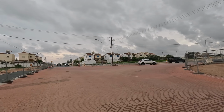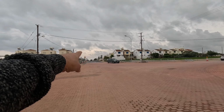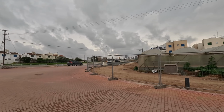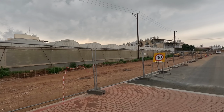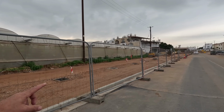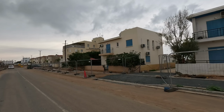Let me swing round and show you. Look, the pavement on the left, that's the main road, and that's where it starts. There we are. Let's go back and I'll show you. So let's go down here. There's the greenhouses. And there's no pavement near the greenhouses, guys, or on this side where the houses are.